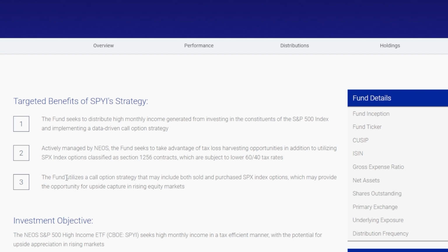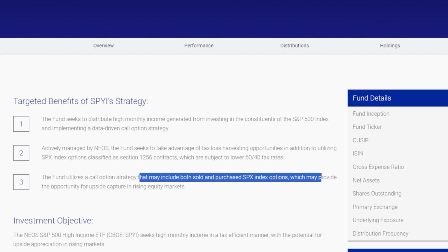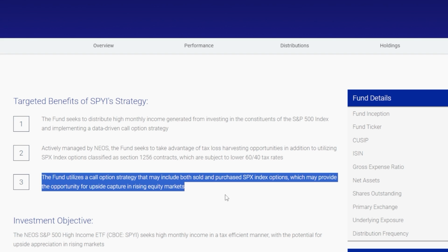It says the fund utilizes a call option strategy. Not selling options, but buying call options that may include both sold and purchased SPX index options, which may provide the opportunity for upside capture in rising equity markets. So one of the main problems with a lot of these different covered call ETFs is that when you sell a covered call, your upside is basically capped. If the underlying moves up very quickly, you're not going to be exposed to all the upside.